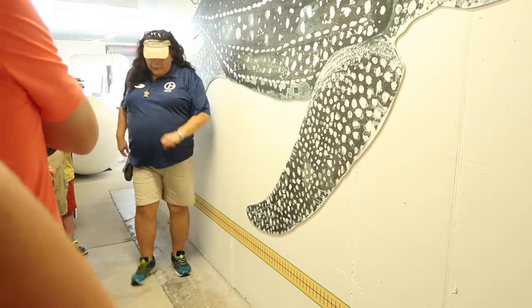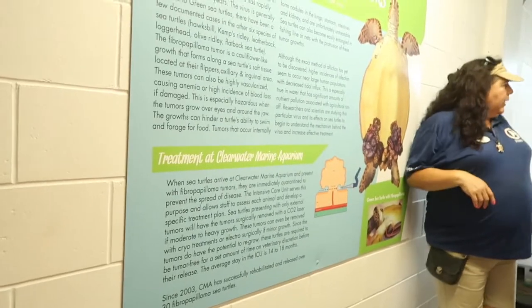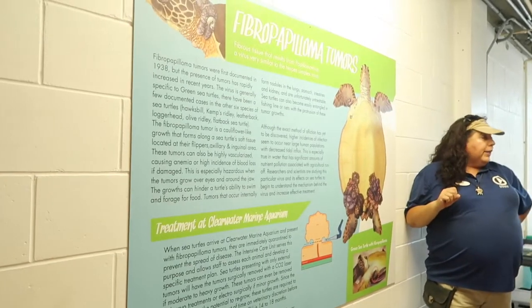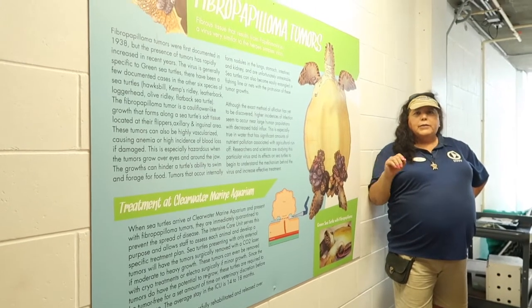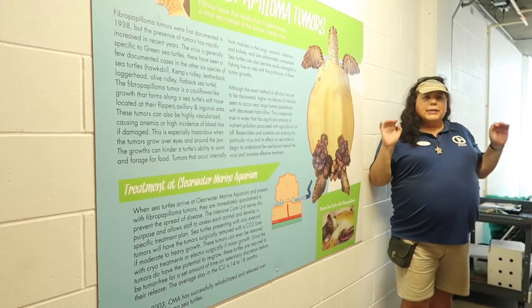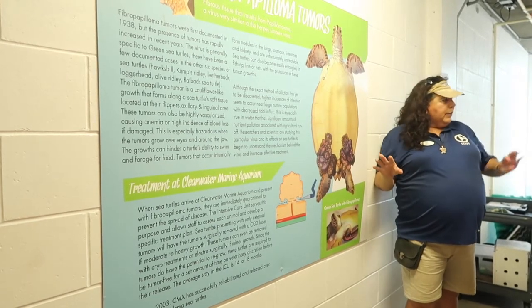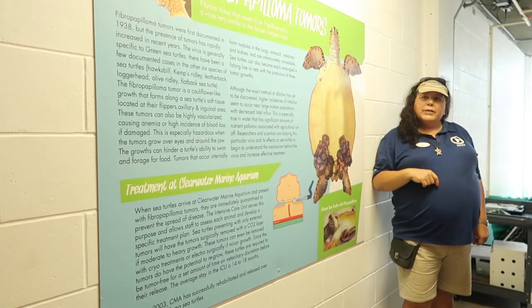Get you on this side over here. One of the biggest problems we have here is fibropapilloma tumors. When I started here 7 years ago, we had 3 turtles with this. Now, 95% of our turtles come in with this and diabetes. These are the vegetarian turtles, green sea turtles. They eat the plants. So people that are studying it seem to think it's chemicals in the water. If you look at Hawaii, for all the people who live on Hawaii, it's a massive issue with the turtles. Where people don't live, the turtles don't have this.